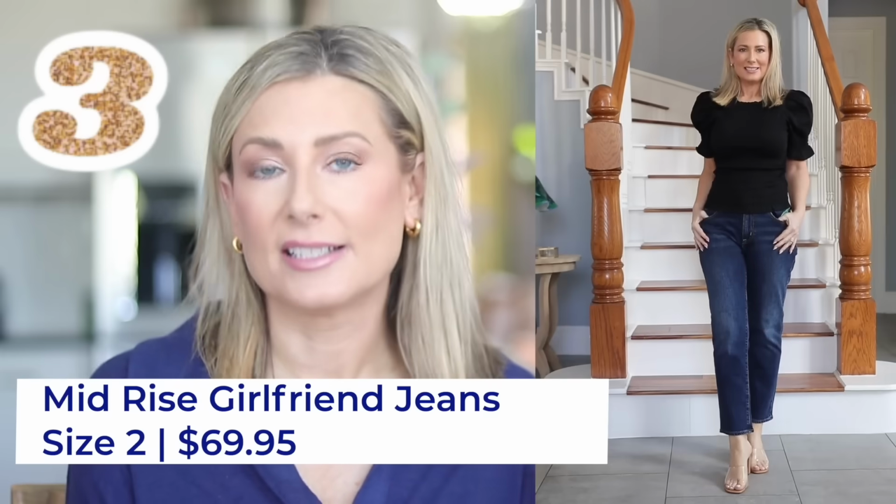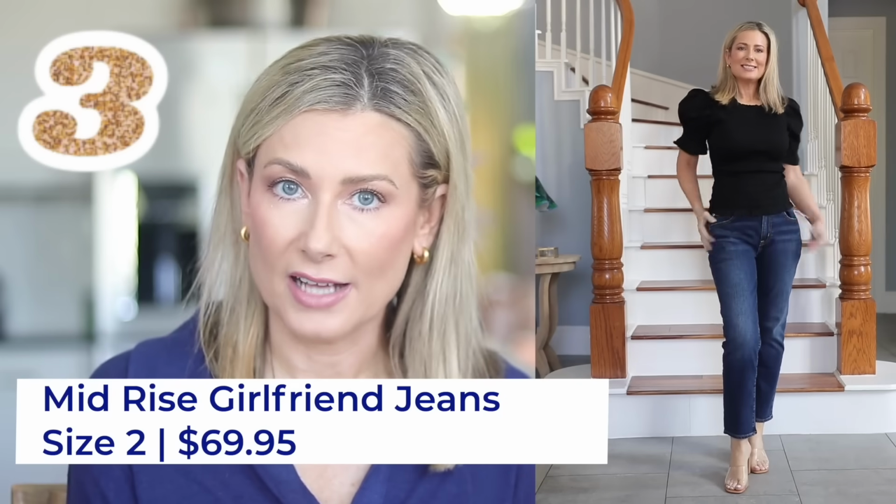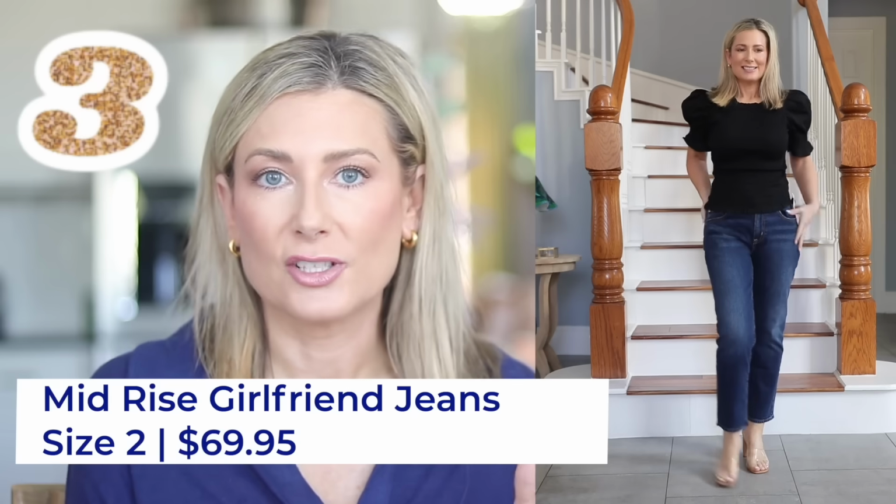This is a mid-rise instead of a high-rise. It's a girlfriend cut instead of the slim straight. So it's a lot roomier in the waist and the hips, and because it's mid-rise, it just fits differently. And you may notice it gaps a little bit right in the small of my back, but I still think it fits well.